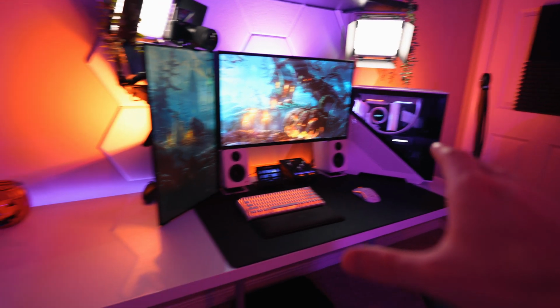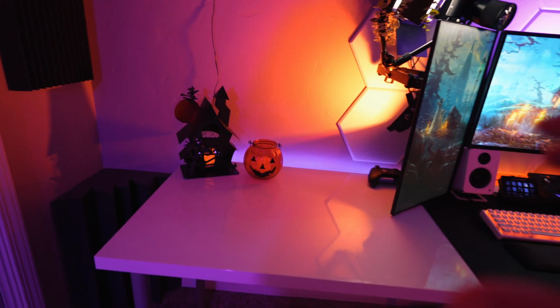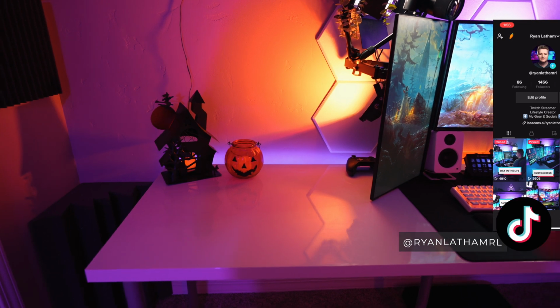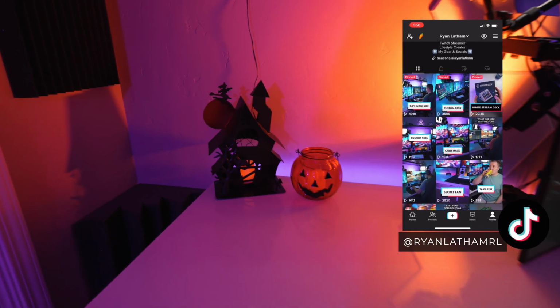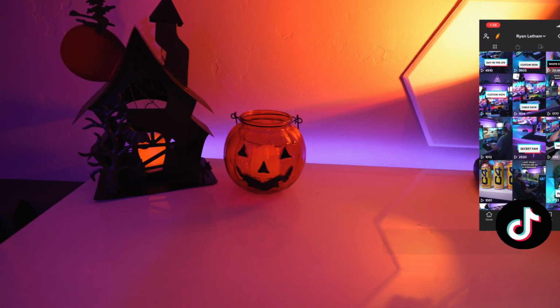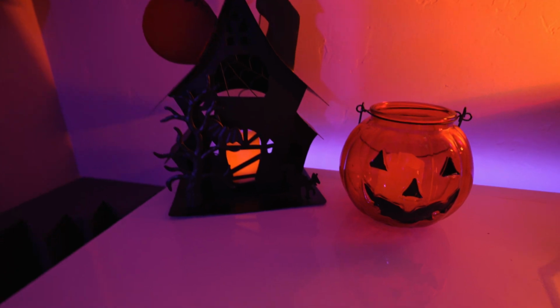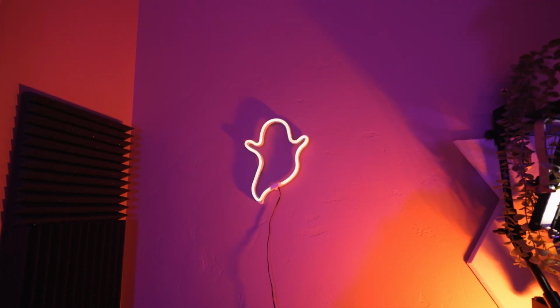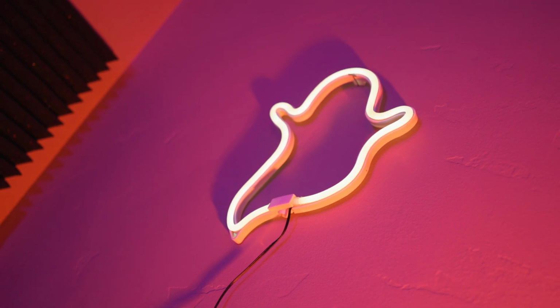Now, I have a really long desk in my setup, so I normally keep this half of it empty so I can easily film TikTok content like overhead unboxing shots, stuff like that. But for Halloween, I decided to add a few decor pieces like this pumpkin and this haunted house looking thing, which holds a candle. Above that, I have another LED sign, which is just this white ghost, just to have something on the wall here.